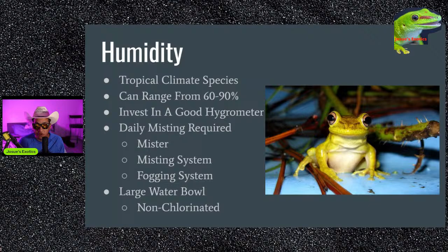Another thing is you want to invest in a very good hygrometer. Hygrometers measure ambient air humidity. You could probably get one that does temperature and humidity. Those would be really, really good.